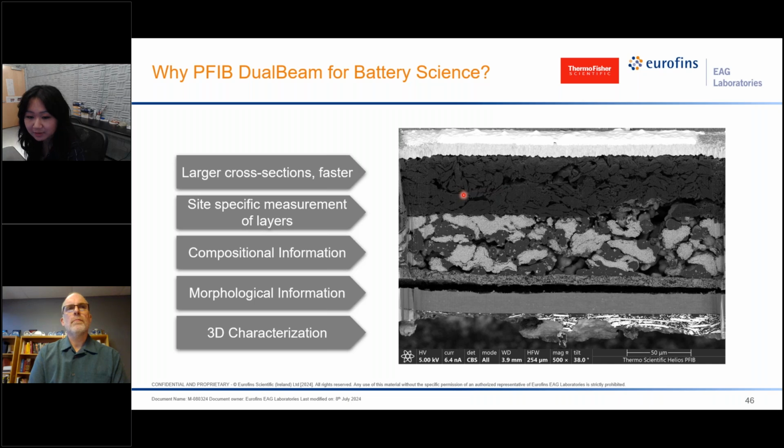PFIB also allows for site-specific measurement of the layers. So if there was a certain area of your battery sample that you wanted to cut, or you wanted to avoid any air exposure or moisture exposure that may be caused by mechanical polishing prep, then PFIB would be a good alternative. With SEM EDS, we can get compositional information from the cross-section face, and we can also get morphological information with the high-resolution SEM imaging. And we can use the PFIB to produce 3D reconstructions from the battery sample, which we'll show in a later slide.